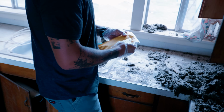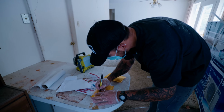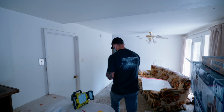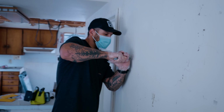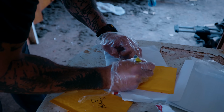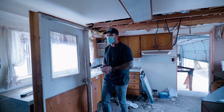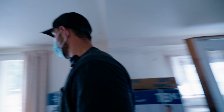Okay, sample A will be our insulation. Let's do sample B will be our drywall. Oh, don't fall in, don't fall in. All right. What are we gonna test? Vinyl flooring, maybe?